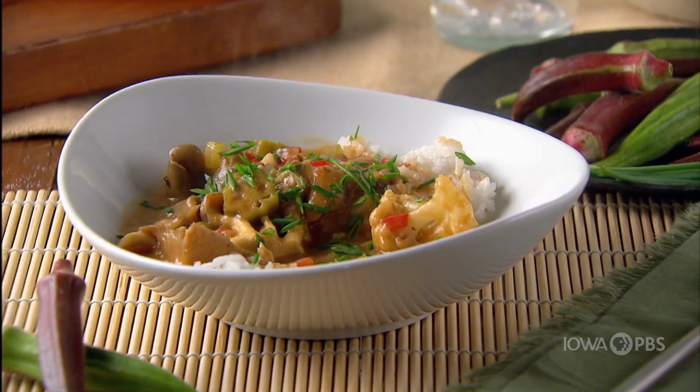A gumbo is kind of one of those, you think okra, it's a ubiquitous dish that comes to mind. This wonderful kind of earthy, nutty, Louisiana flavors going on, but instead of using a lot of heavy sausages and chicken or even prawns and seafood, this is going to be entirely vegetarian. All right.